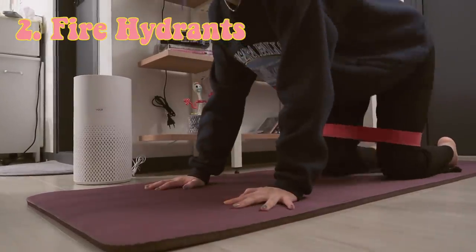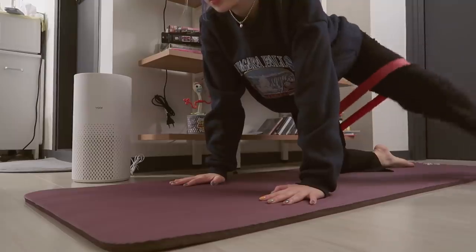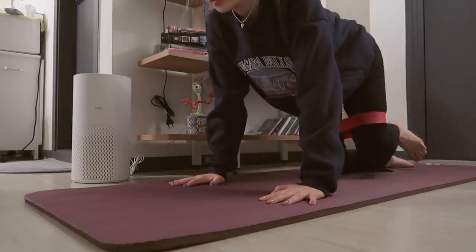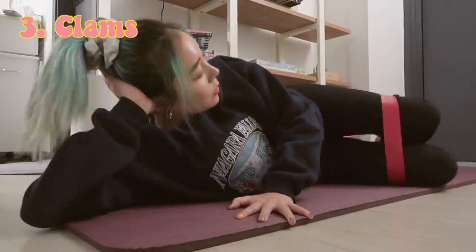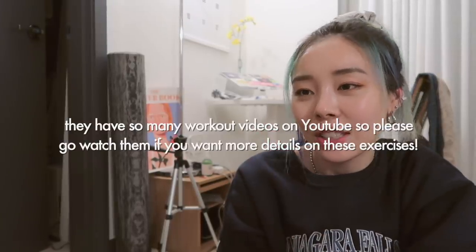I've also been doing fire hydrants with the resistance bands. And the clams. Oh yeah. So these are the 3 exercises I've been doing, and it's not hard to do because you can honestly be watching something on Netflix while doing it, but you'll be able to feel it in your glutes and your side hips like crazy after, even after just one set. I'm gonna be spending like the next 15 to 20 minutes doing these workouts, 5 sets each, and hopefully this will get rid of the pain I've been feeling completely.